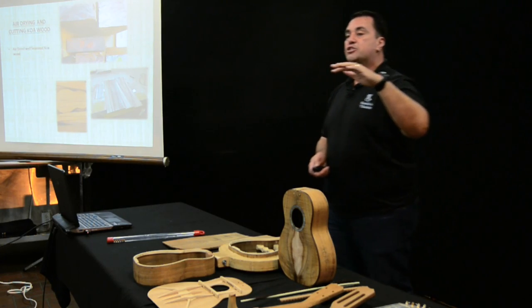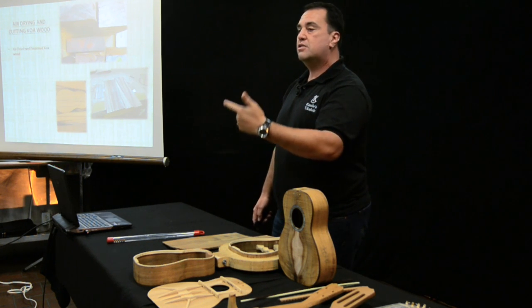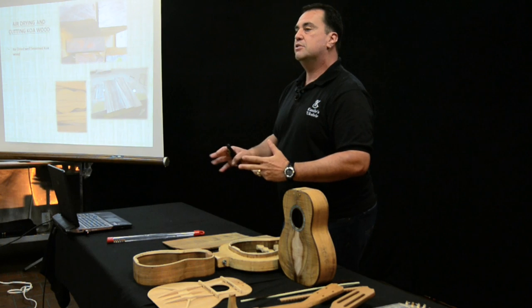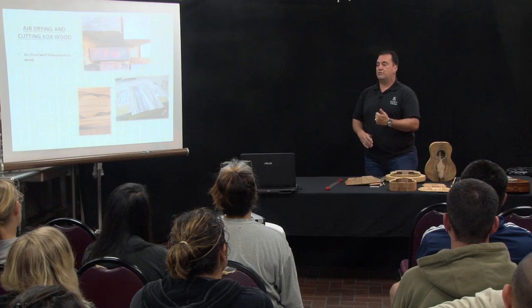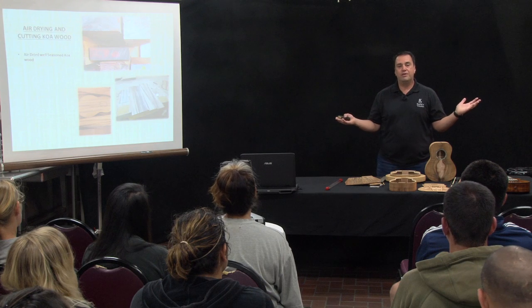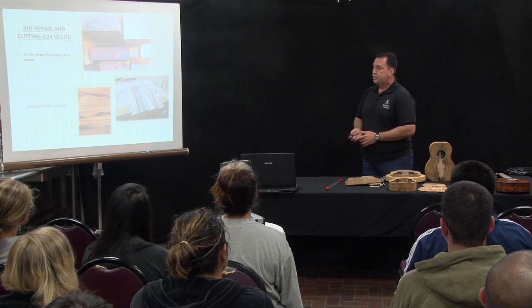Now we use air dried, well seasoned koa. And air drying is a very important step in the final tone of the ukulele. Every single step that we do in the building of the instrument is about sound. That's what we're looking at. Of course, looks, and with the inlays and kind of blinging out the instrument, we're able to do that. But the reality is sound. Because if you don't have a good sounding ukulele, then it's just a piece of wood, really. Sound is everything.